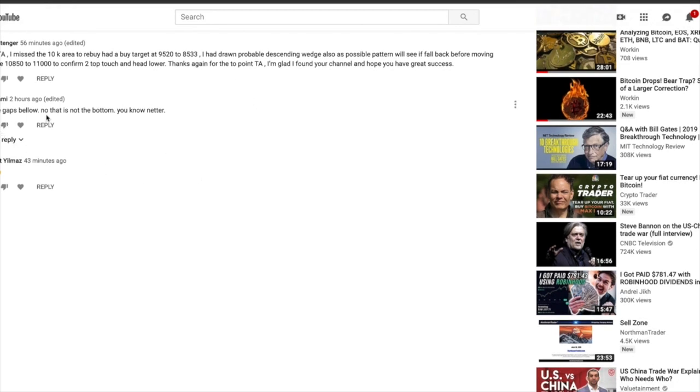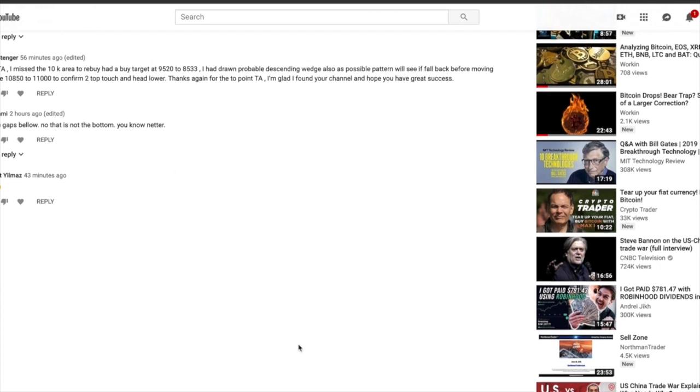Bob says more gaps below, that is not the bottom, you know better. Well, thanks, Bob. I feel like you're wagging your finger at me, man. As I've said many times though, the gaps down there at 8.5 and 7.2 will eventually get filled. No question about that. The question is, are they going to get filled right now? And the answer is, they might, but they certainly don't have to get filled right now.